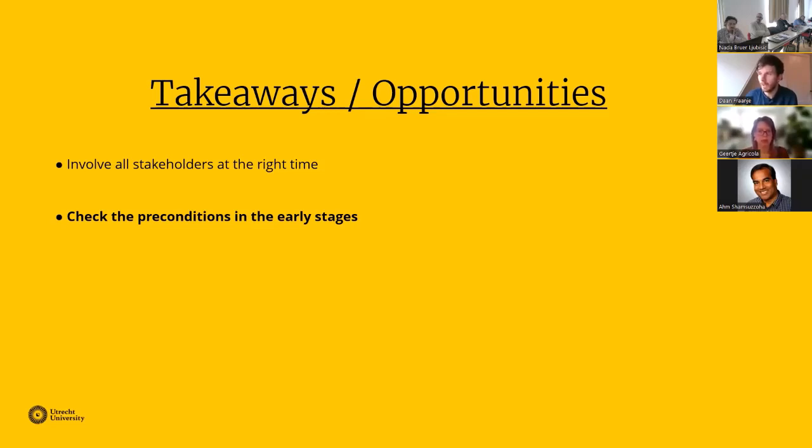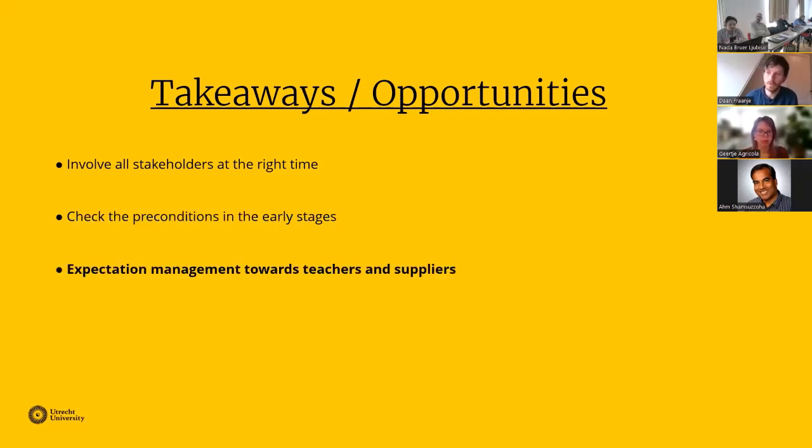This makes a nice bridge to the third takeaway, because therefore expectation management towards teachers especially is very important. When they request an innovation and when they want to start a pilot, the teachers just want to teach and use it as fast as possible, and they don't want to be involved with GDPR or procurement or information security. Therefore, it's very important to communicate with these teachers that this is also an important part of the innovation process, whereby we give support to do so, but they have to understand it takes time.